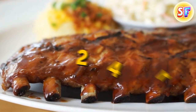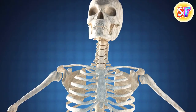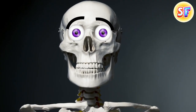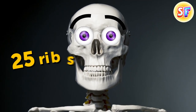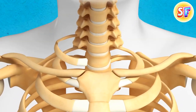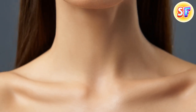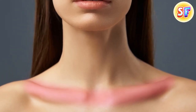Most people have a total of 24 ribs. No, not at the restaurant. In your body. There's a chance you might be one of the few that has 25 ribs instead. About 1 in 200 people have a cervical rib, a spare rib just above the first rib. It's usually not even noticed because it's above the collarbone and pretty thin.